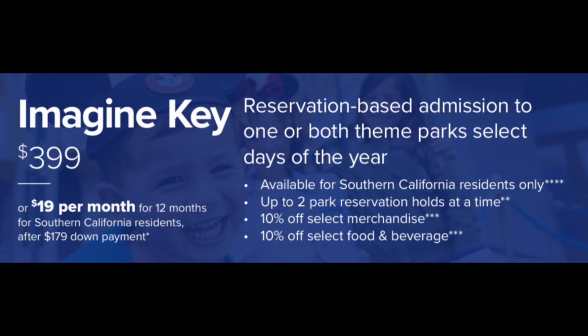And the beginning tier is called Enchant Key, and that is $399 for the entire 12 months. You can do a monthly installment. What you need to do is after putting $179 down payment, then you only pay $19 per month for 12 months. That's Enchant Key. So what are the benefits for this key?